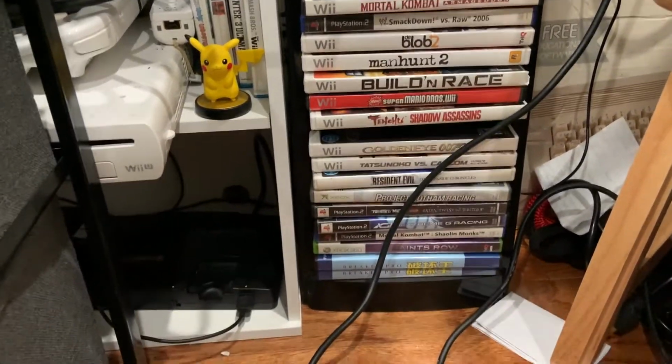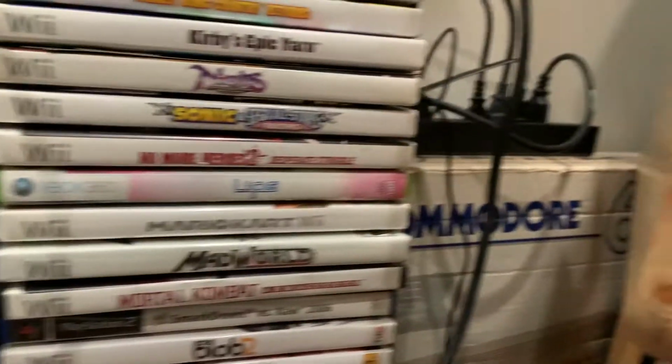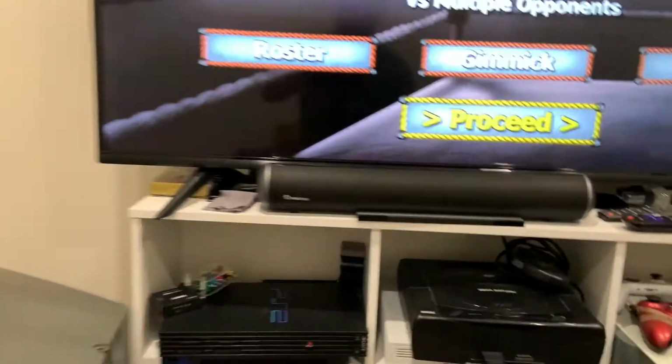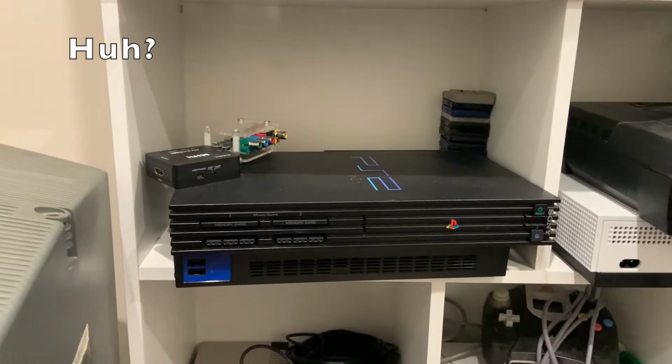Like, there's a lot of Wii and PlayStation 2 stuff there. It would make sense for me to move things around. I have a Commodore 64 in a corner. That's a perfect example of this not being definitive. I feel like that's an area where I would want it to be more prominent, and that's not where it is now.